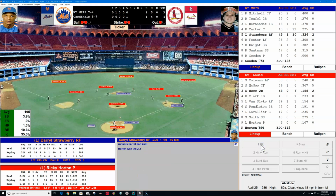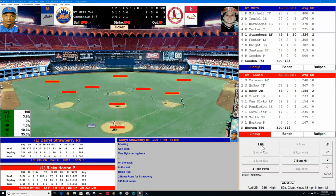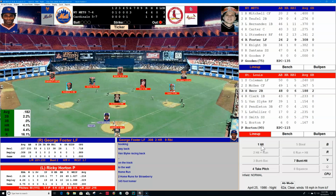Here's the pitch to Darrell. Darrell hits one. Hooking way back. Van Slyke racing back on the track to the wall. That's out of here. This time he got a hold of it better, and he hits the home run. That's the second home run for the Straw, about 345 feet out of here. It's a 3-run homer, and the Mets jump out in front 4-1. And boy, did the Mets need that.